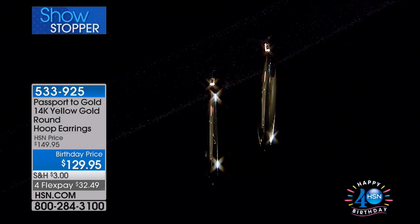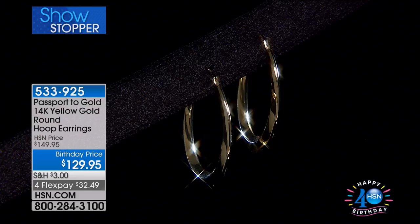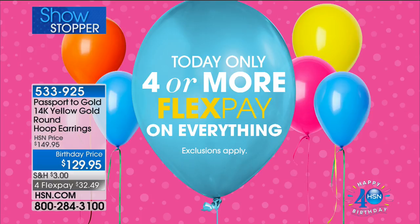In fact, everything in this show, four flex pays. So everything in this hour, four flex pays. This is passport to gold, glorious gold. There it is. 533925 is the item number. Ready to go. And of course, your flex pay there at $32.49.